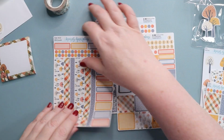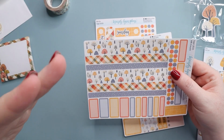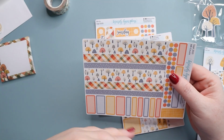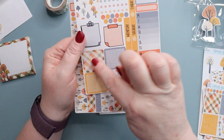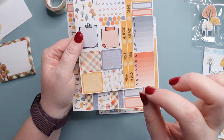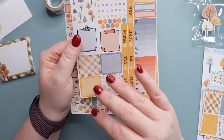Then we get 3 sets of washi. So you can do a top washi, a kind of middle, if you're dividing things off, say you have your to-dos at the bottom or something, and then you have enough to do a bottom strip as well, or you can spread it out more and make the kit last longer. You have 4 full boxes here. These are the size of the monthly boxes in your Hobonichi, so you can decide to use it differently. It doesn't necessarily have to be used on the weekly kits.